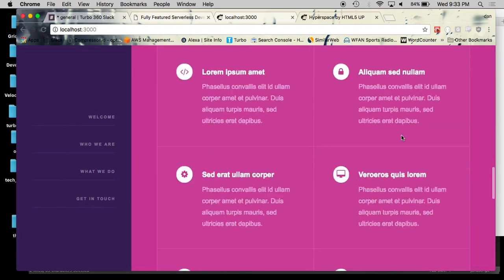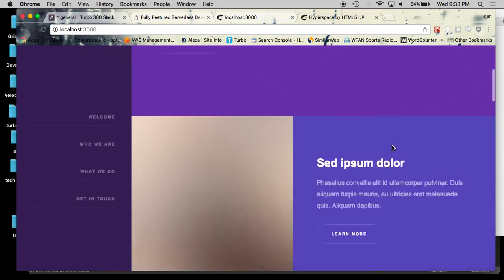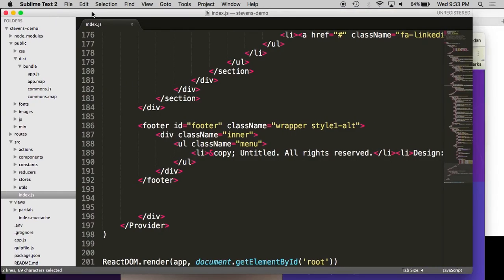Just make sure everything worked, which it does. That's a relatively seamless transition. Usually when I do this, it takes about 10 minutes to clean out all the bugs and stuff like that. But it's a simple theme, so.